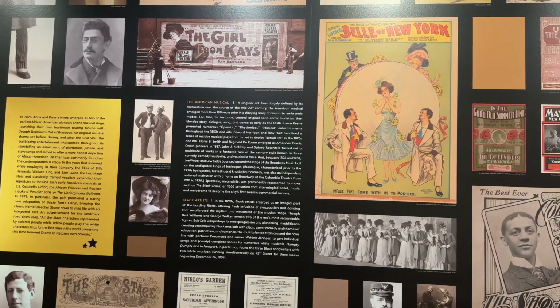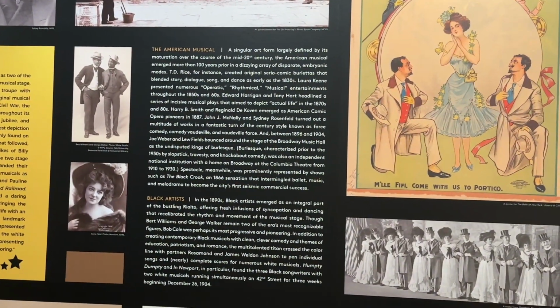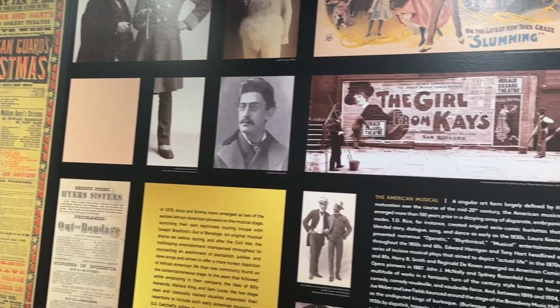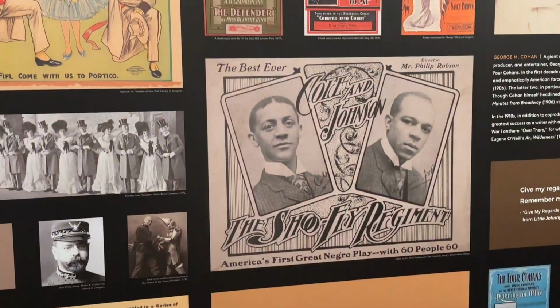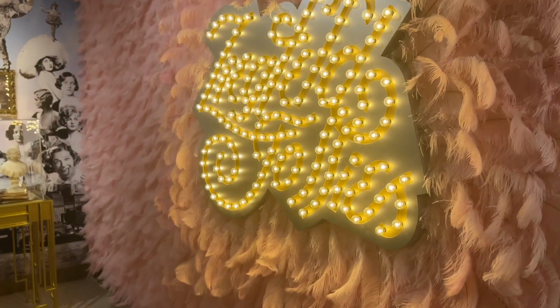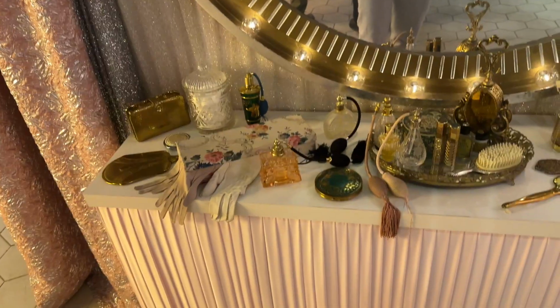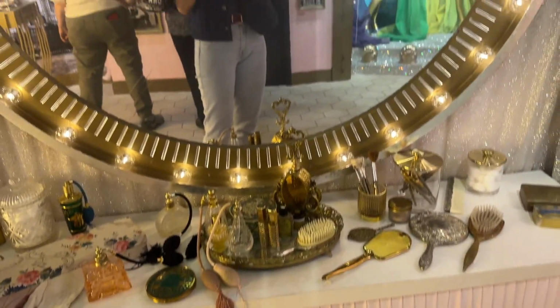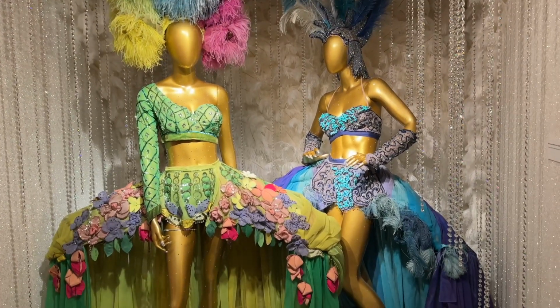The timeline starts from the end of the 19th century with the creation of the American musical, mentioning some notable early forms, but it also delves into plays throughout the exhibition, so this isn't curated with musicals in mind only. Early on in the exhibition, we're greeted with memorabilia, costumes, and photographs of the Ziegfeld Follies that in some ways paved the path towards musicals that we know today.